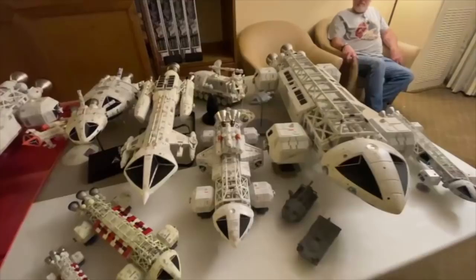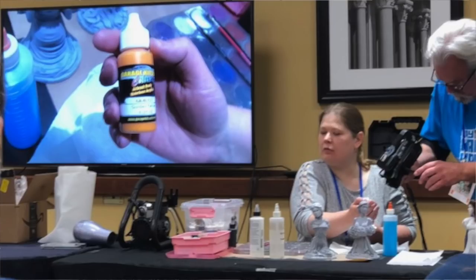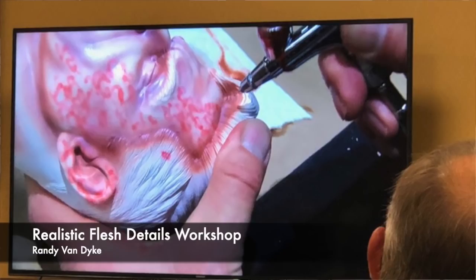I was able to attend a couple workshops this go around, and one was titled Anya's Workshop. Anya Shetanina is a talented figure painter who is there to share her experience with you, and this one in particular went over how to paint hair and to provide other types of effects on the hair, highlights, and all those sorts of things. And following that was another one given by a gentleman by the name of Randy Van Dyke, who applies very realistic effects through layering to the skin. And he started the workshop with showing some examples, and just outstanding work. So I can't wait to try that.